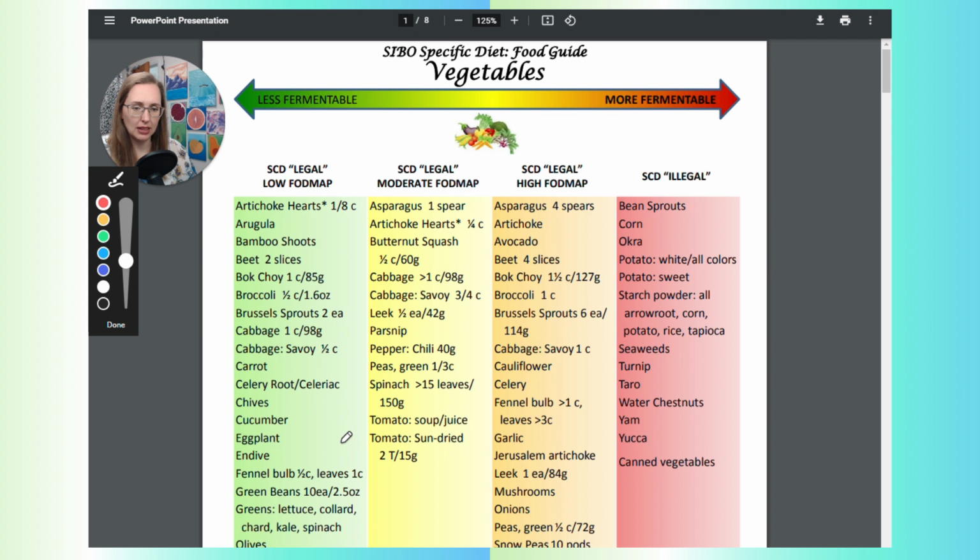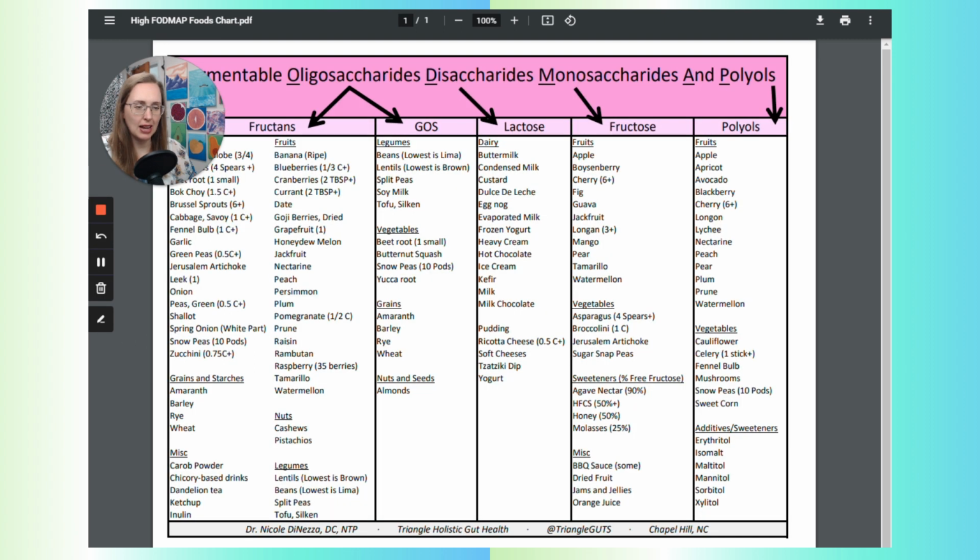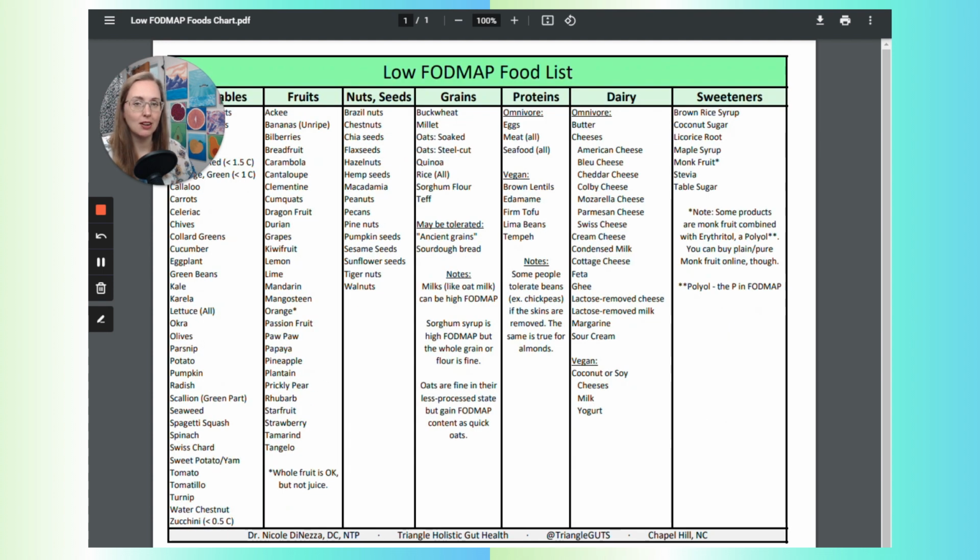Even something like, let's say, fennel bulb, for example, or artichoke hearts, those are high FODMAP items, but you can keep them to a lesser quantity so that they're not as triggering for your symptoms and they're not going to exacerbate your bloating and your SIBO symptoms. So I do appreciate that she has that differentiation, because I think sometimes we can get a little bit lost in the weeds with some of these therapeutic diets where this handout makes it look like this is the bad list and this is the good list.